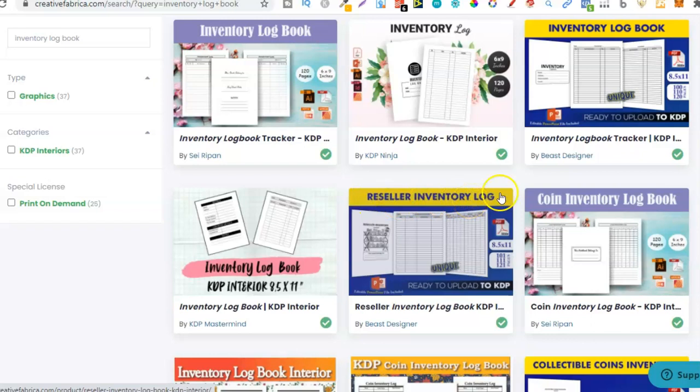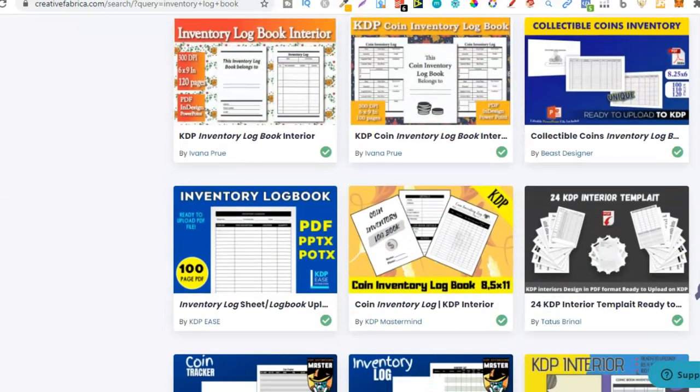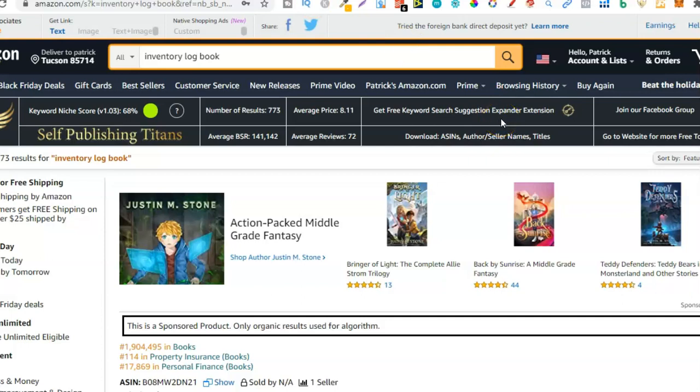So that's just another thing that you can look into when you're on Creative Fabrica. Just start browsing around. If you see any ones that you like the look of, quickly just write them into a notepad and then save it for later, and then you can come back to Amazon and use that for research to try and find even more profitable niches.